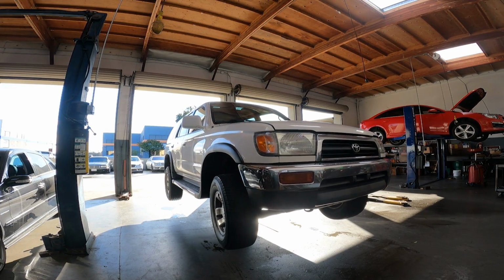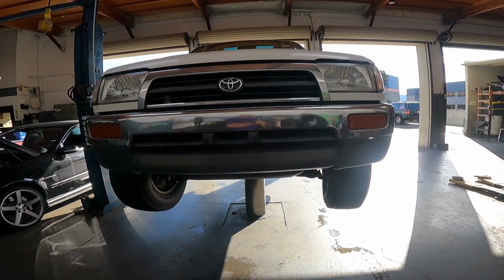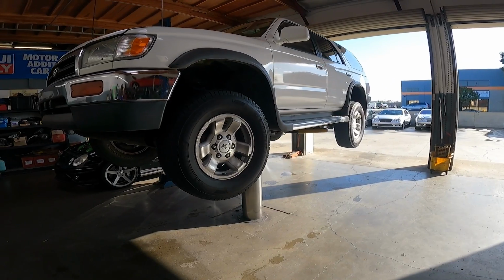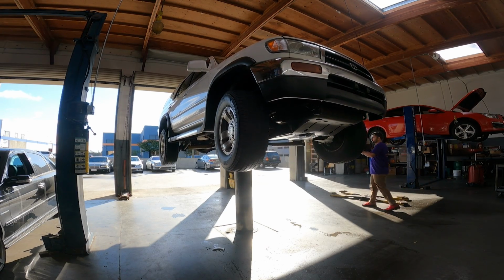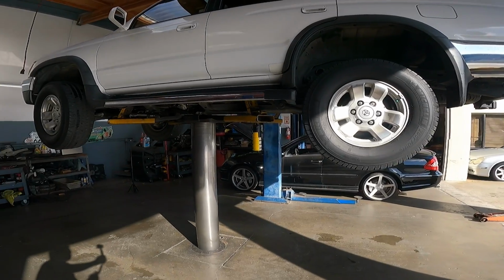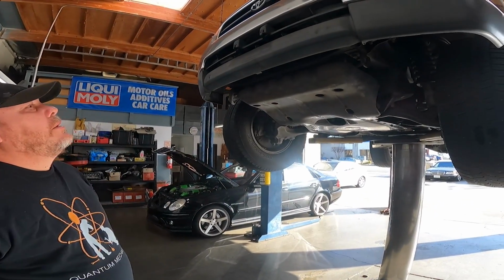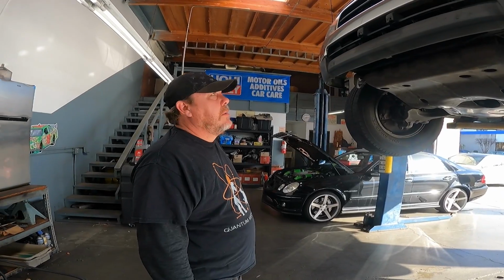All right, now we're racking up the 97 Toyota 4Runner 5-speed manual. And we're gonna see basically the undercarriage, everything that's going on under the car. And I'm gonna let Tom tell you a little bit more about this car. All right guys, I'm gonna let Tom tell you a little bit about this 1997 Toyota 4Runner. Now, he's done a lot of maintenance work on it.